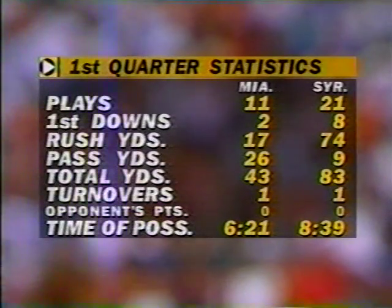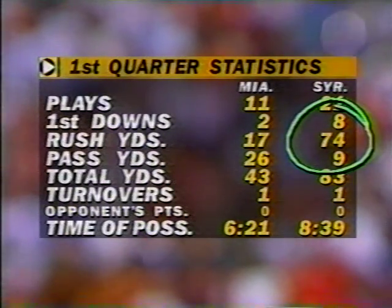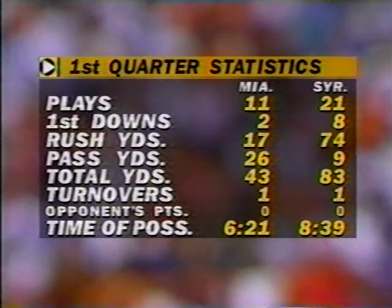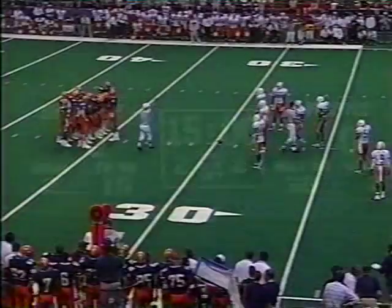To look at the first quarter stats, Syracuse leads in plays and in first downs. The interesting thing right here, Syracuse rushing the football: 74 yards in the first quarter. Miami only averages in a whole game giving up 75 yards. They lead the conference and are 6th in the nation in rushing defense. Syracuse is doing what they wanted to do, and that is run the football.